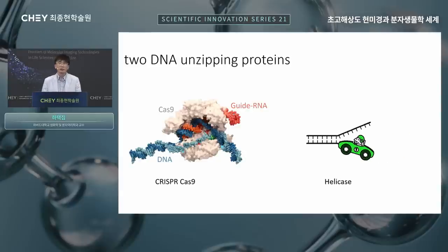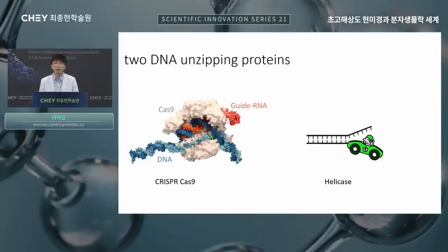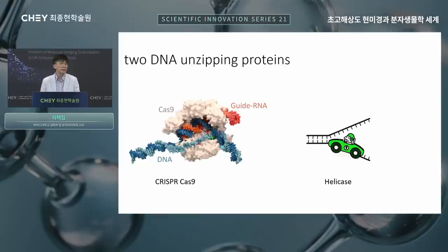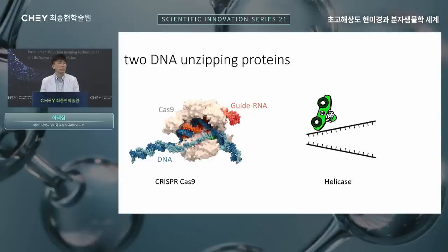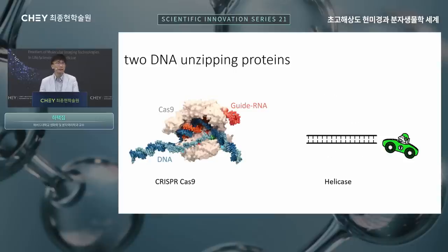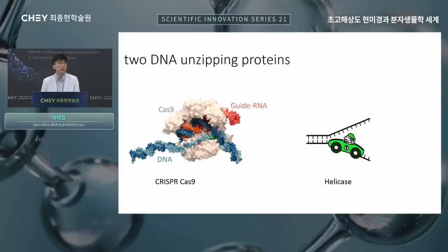Today, I will talk about two proteins that share one common property, in that they are both known to unwind or unzip DNA. The first is CRISPR-Cas9, which unwinds the DNA to compare the sequence within the DNA with the sequence of the guide RNA it brings, creating the first step in genome editing. The second class of proteins are known as helicases, which move along the DNA to convert double-strand DNA into single strands so that you can provide the template for DNA repair and other important functions involving the DNA.